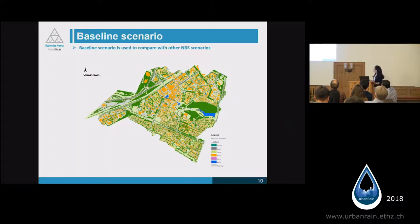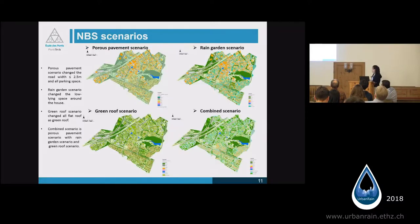And after that are our different scenarios. First is a baseline scenario, which is used to compare with the other nature-based solution scenarios. In this scenario, we don't have any nature-based solutions. After that are the different nature-based solution scenarios.